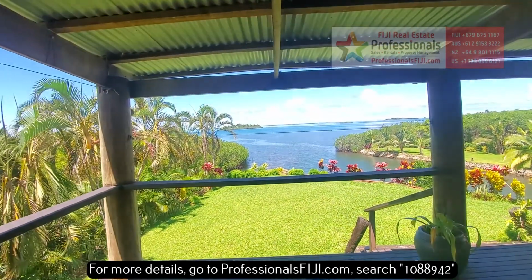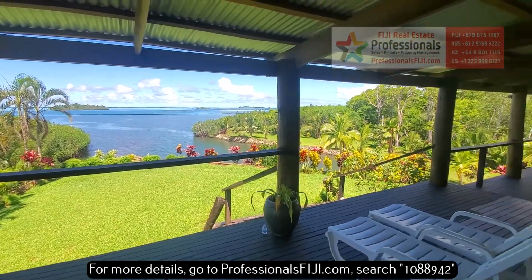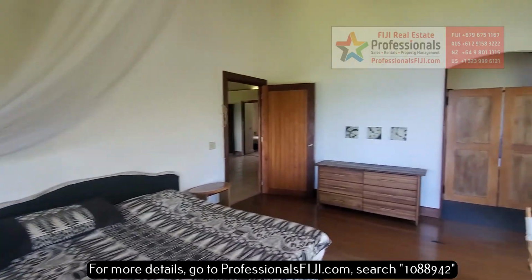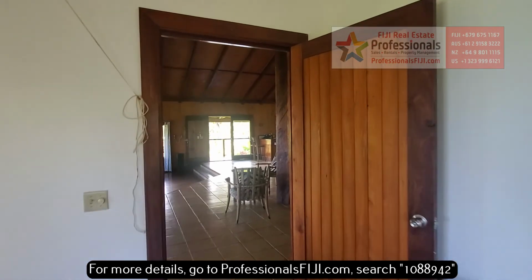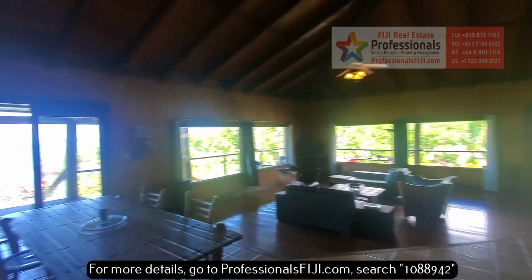Now, this home was built with Vesi wood. It's a very hard wood here, not easy to find anymore, very expensive, and it doesn't get affected by moisture or termites, things like that. So it's a really great hardwood that you can work with.